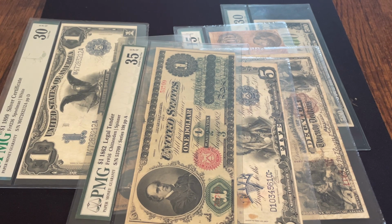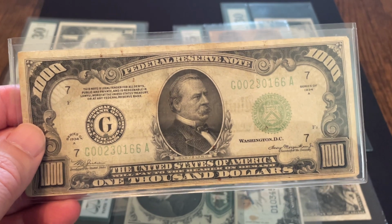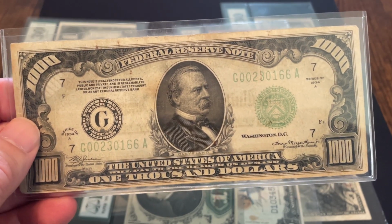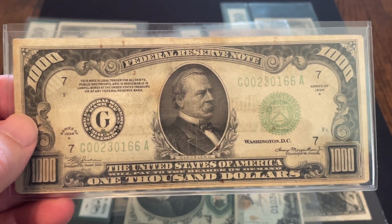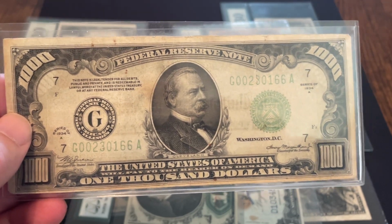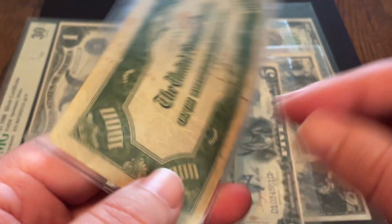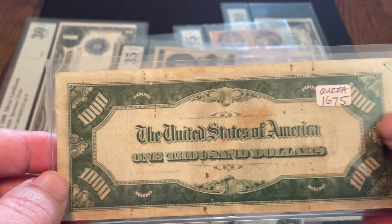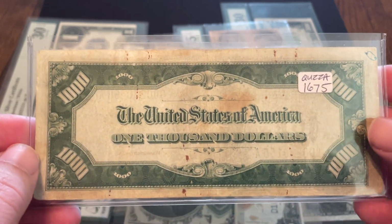Number 2. After I got my $500 note, my local coin shop got in 3 of these, 3 $1,000 notes. And the fact that they had 3 of them, well, I certainly had to get one, and I was able to get this one. I think at the time I paid $1,700 for this particular one. And yeah, went in just to see what was new. This is what was new. And he has $1,675. I think I had $1,600 total is what I had paid on this one.